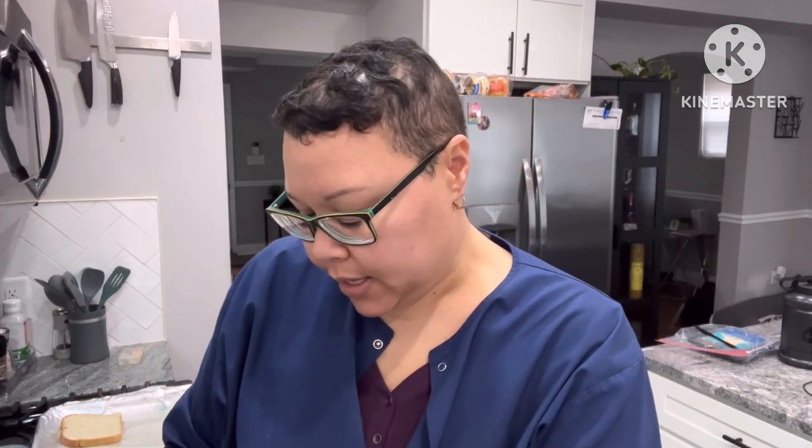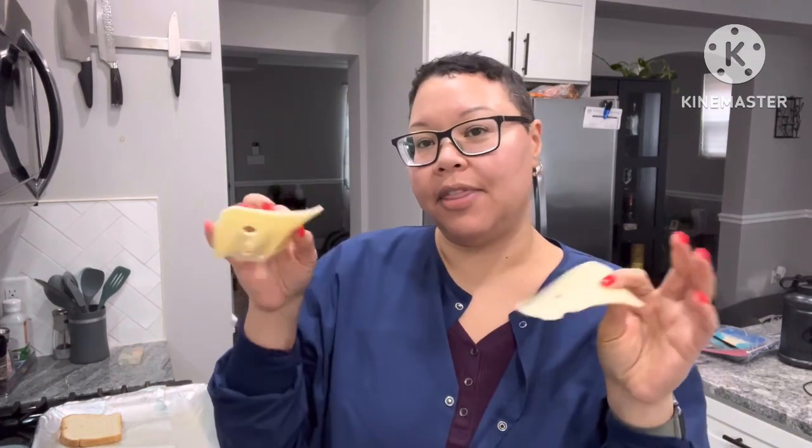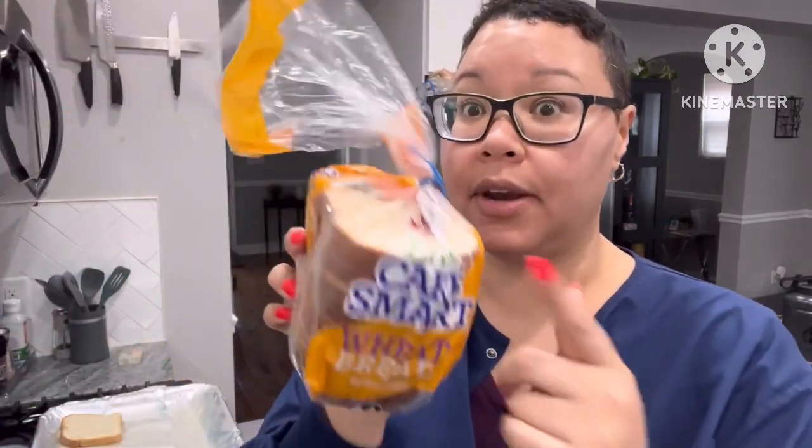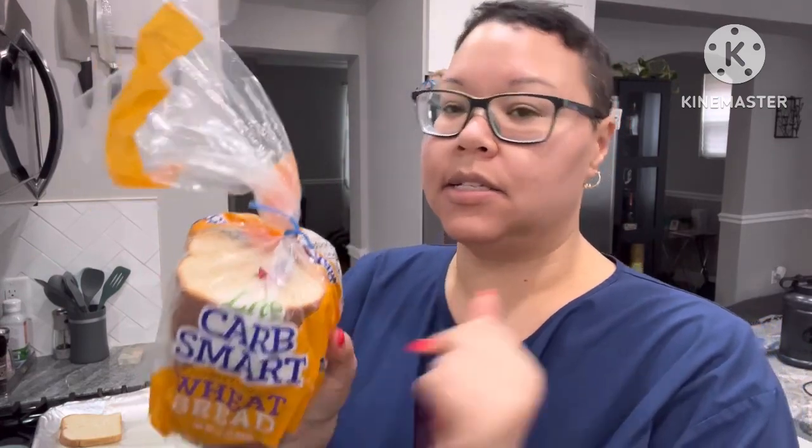I'm gonna pop some Swiss cheese onto my little burger patties, so that way I can already have that kind of ooey gooey melty type of thing going on with the burger. That's gonna be awesome to put on my little garlic toast. I'm using the Live Carb Smart. I could not figure out the name of this bread yesterday to save my life. So it's the Live Carb Smart wheat bread.